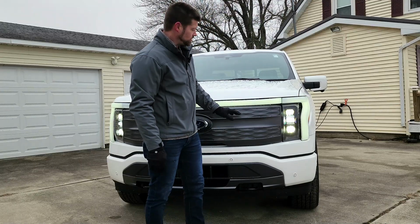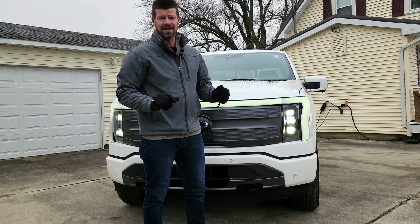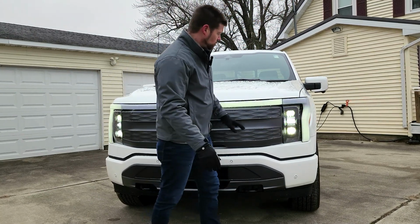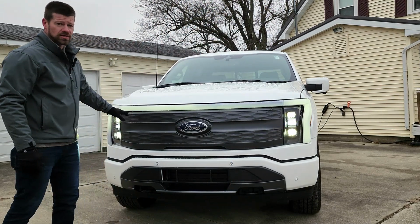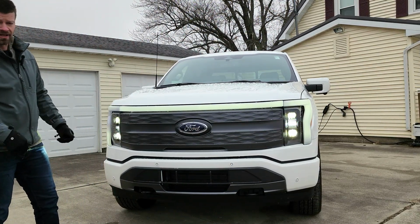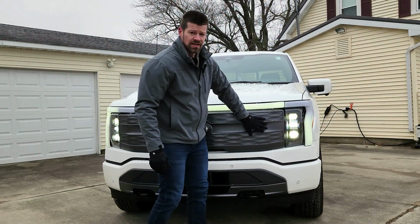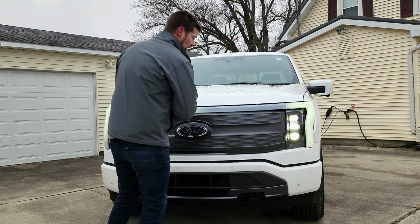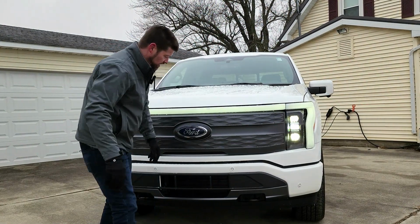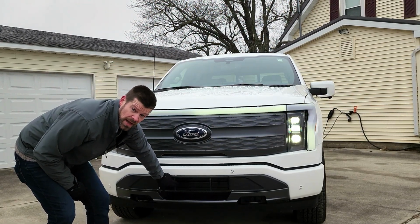So these LED lights are bright and efficient. You can easily see down the road in any type of weather. This also comes with a Lightning trademark light bar that goes all the way across. Everybody knows it's a Lightning when it's coming down the road. Now the front here with this grill, it's not open, it's closed off to help direct the air out and around the body, but it does have these active shutters down here that help with cooling the battery.